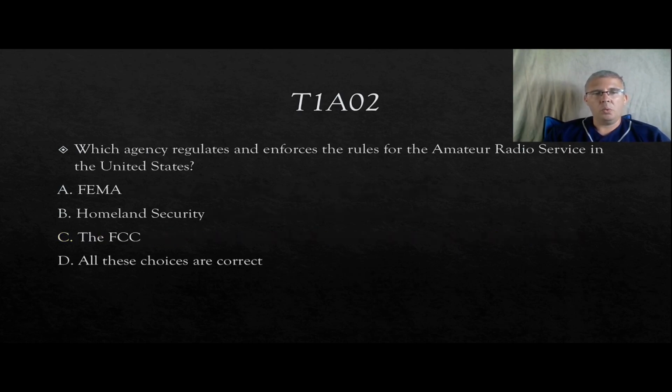2. Which agency regulates and enforces the rules for the amateur radio service in the United States? A. FEMA. B. Homeland Security. C. The FCC. Or D. All of these choices are correct. And the correct answer? C. The FCC.